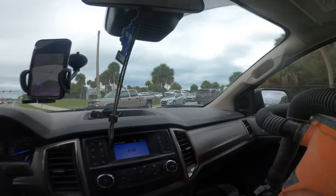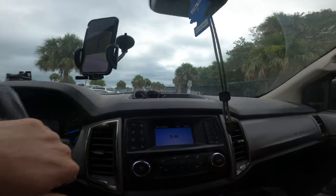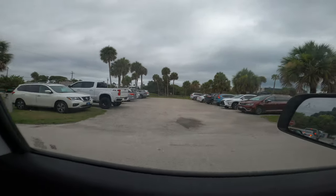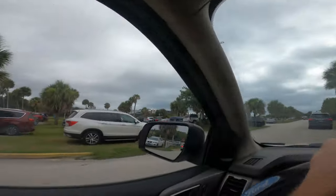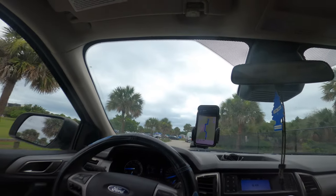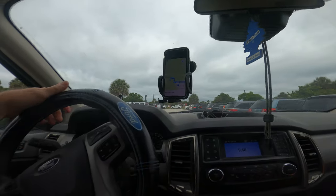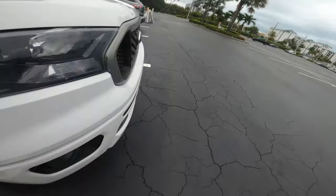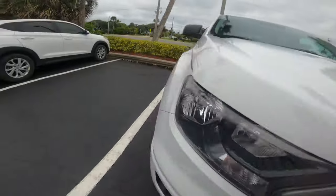This place looks packed. There's no room here. Holy cow, I don't think we're gonna find parking here. This place is packed. News station is here. All right, I'm gonna have to find a place to park and then walk. Parking right here. Let's go ahead and head over there.